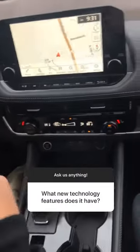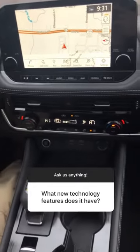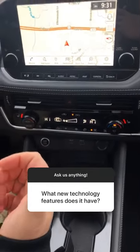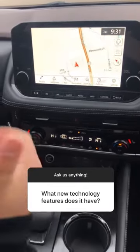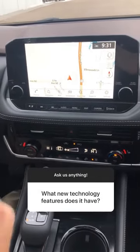Some of the new technology coming out for the Nissan Rogue is, again, wireless Apple CarPlay and Android Auto, a wireless phone charger, navigation link through the navigation system itself, and Nissan Connect services.